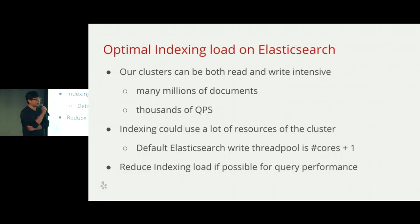The second thing is the optimal indexing load of the Elasticsearch cluster. Some of our clusters, as Krishna mentioned, can be both read and write intensive. Our clusters have many millions of documents, and our QPS can be many thousands. So in this case, we need to make sure the load of our Elasticsearch cluster is optimal. As you may know, indexing can use a lot of resources of the cluster. The default Elasticsearch write pool size is the number of cores plus one, which means for a default cluster, if you don't touch any config and just try to index as fast as possible, it can use all of your CPUs, and your query experience will be really bad.